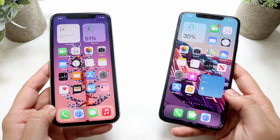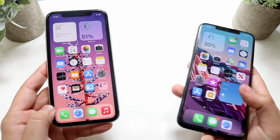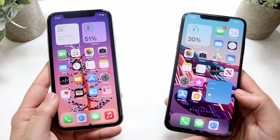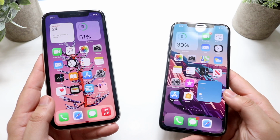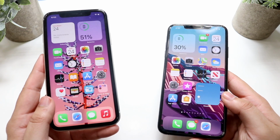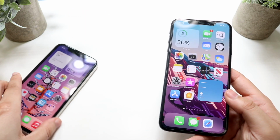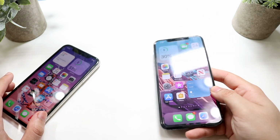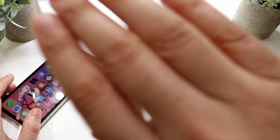Those cover pretty much the main differences in terms of the outside, software and battery life. Now let's go into a speed comparison between both these devices. The iPhone 11 had the Apple A13 Bionic chip inside of it with 4 gigabytes of RAM, where the iPhone XS Max had the Apple A12 Bionic chip inside of it with 4 gigabytes of RAM as well. So let's see which one is the faster one between both of these.